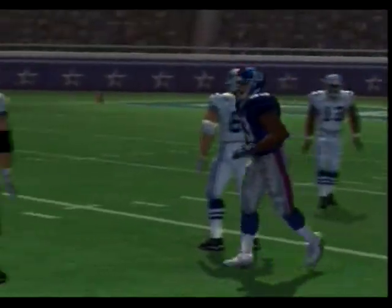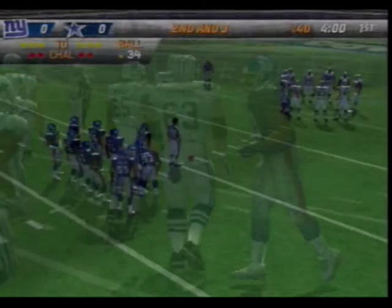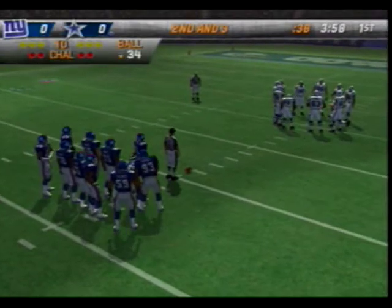You got to keep going to the run. You never know when there's going to be great blocking ahead of you, allowing for a big one right into the end zone.